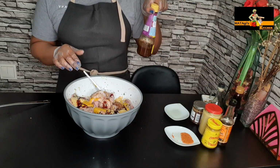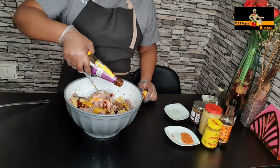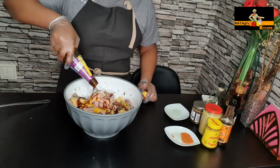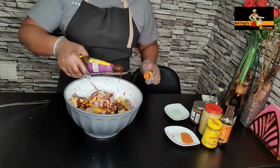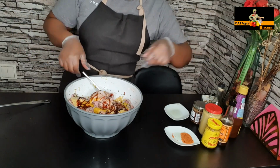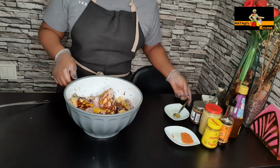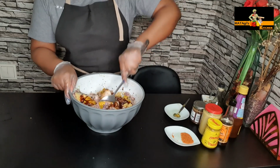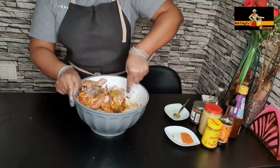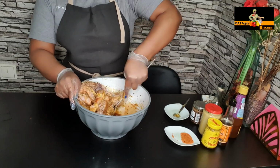I love this sauce. It's an Indian sauce. It's a tamarind sauce. So I add a little bit of that. Sweet tamarind sauce, mixed with barbecue sauce. Just a little bit of that. Yes. There we go. Now we mix, until it is beautifully done.